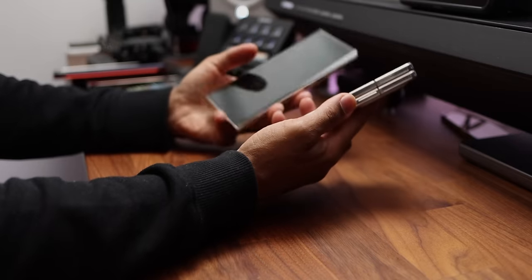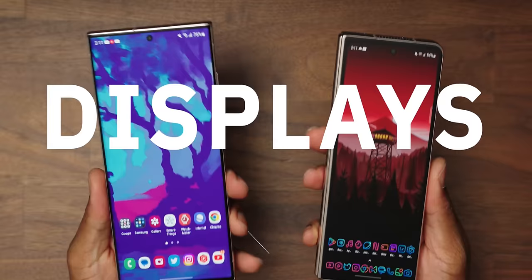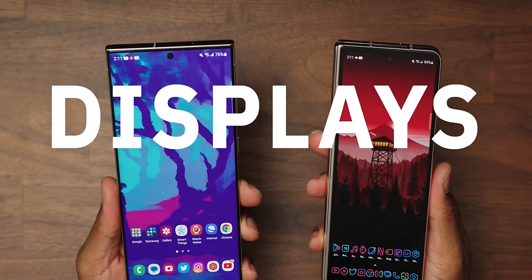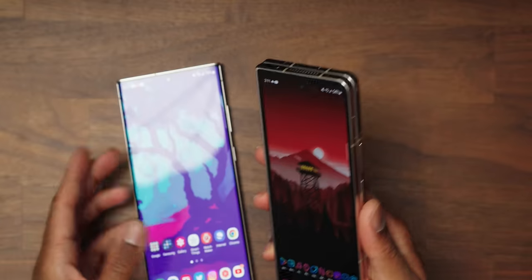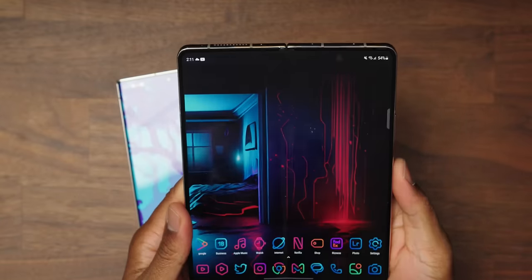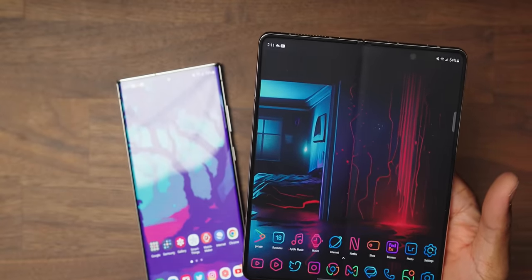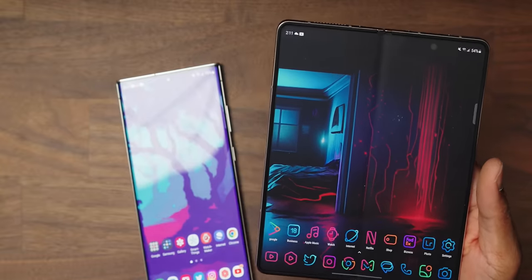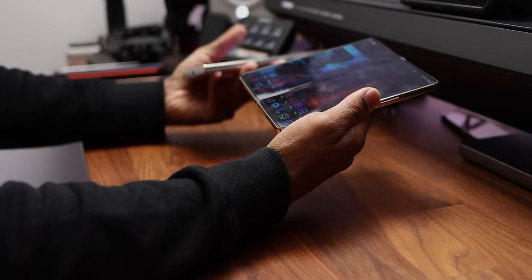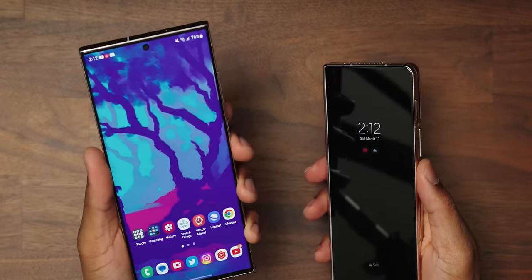With that being said, let's get into the beautiful side of Samsung, and that's in the display arena. Now, as you guys can see, both of these displays are AMOLED goodness. But here's the thing, you get two of those AMOLED displays with the Z Fold 4. Gotta love that. This larger display on the interior display is a clutch feature for a lot of people. So the biggest separation in between these two is the fact that you get two displays versus one with the S23 Ultra.